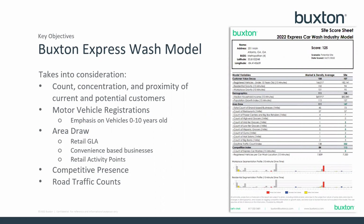Did you have the wash performance of the washes you looked at? Yes, we did, but strictly based on volume of people going through the washes. So think of that as a proxy for performance. We didn't actually have their sales or top line revenue. What we could measure was how many people are going through that, which obviously is a proxy for performance. The more people going through, the higher the sales.